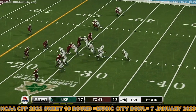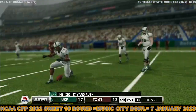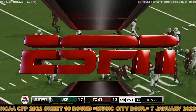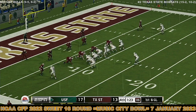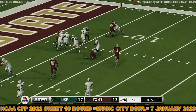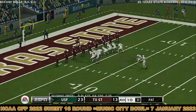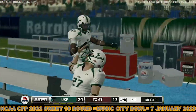And this play is number 8 on the drive. He gets out to about the 8. It's first down, and they'll be looking for 6 points here. Touchdown, South Florida! Tacks on the extra point.